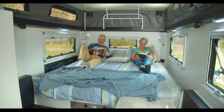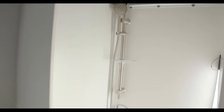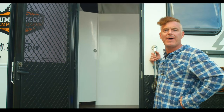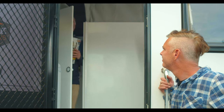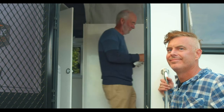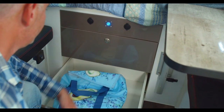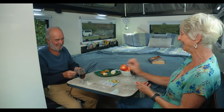As we step inside, you get absolutely spoiled with space. With a luxury shower and separate toilet. So you're going to have plenty of time to read the paper in peace and quiet. Or wash your hair. Once again, you have more storage under your spacious queen-size bed and some handy charger points. A nice sitting area to have happy hour and play cards.